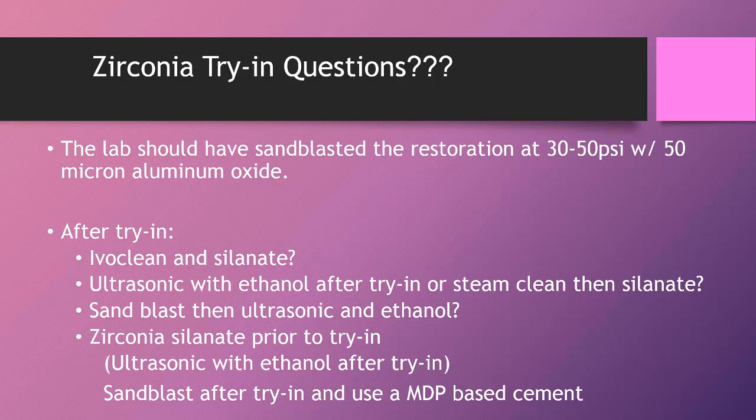All right, so we're going back into zirconia for a second. So the zirconia Trian, I said a couple different things. I'm throwing them back in here again. Again, it should be sandblasted when it comes from the lab. You should go ahead and put your ceramic primer on there. Now, after Trian, when it comes out of the mouth, it's contaminated. You got to clean it. So you clean it with IvaClean, you go back and resilanate or ceramic prime it again.